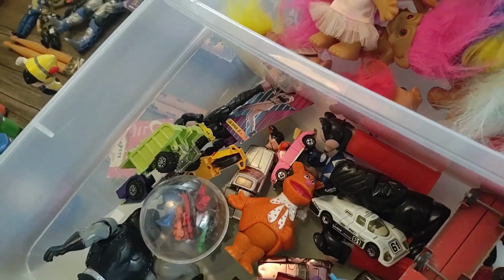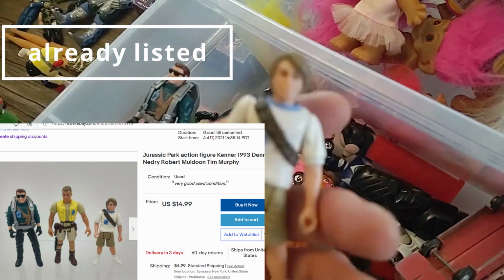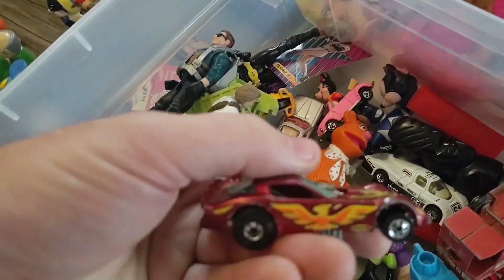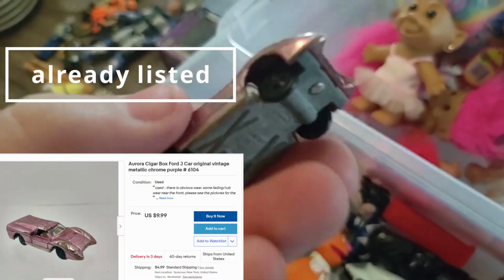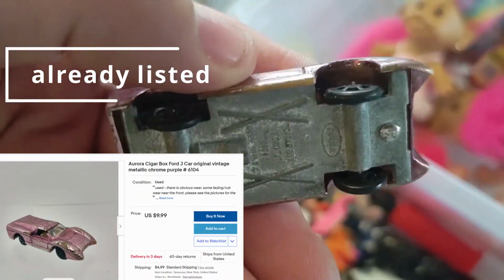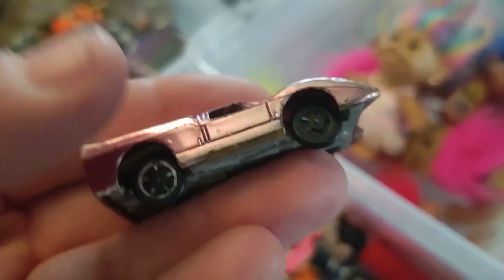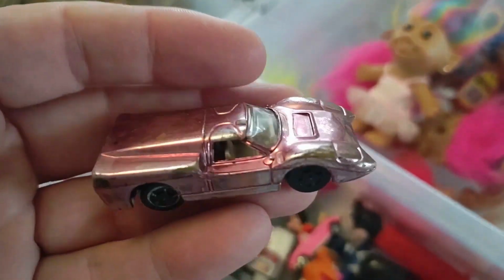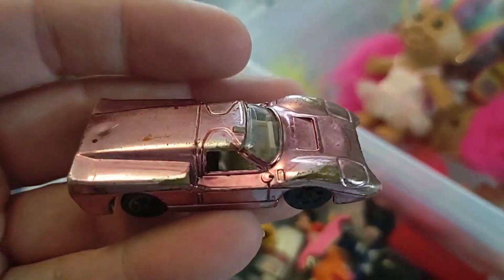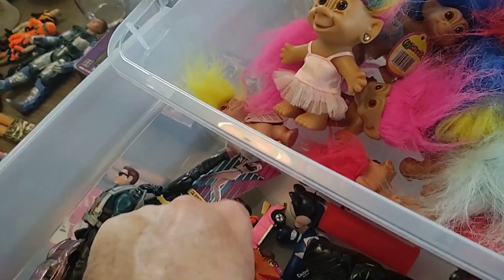We got some old Jurassic Park figures. These are the original Jurassic Park figures from the first movie. We got some old Hot Wheels. This is nice. This is something to look out for. This is called Aurora Cigar Box Car. These you don't find very often. Some of them go for good money, but yeah, this gets missed in a lot of die-cast collections. This is not a very common color either, so that was a cool find.